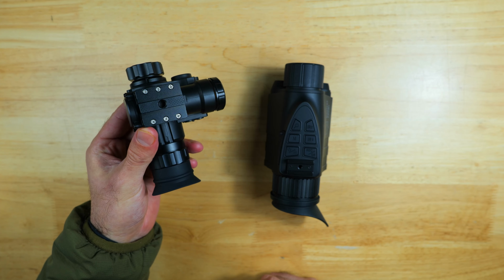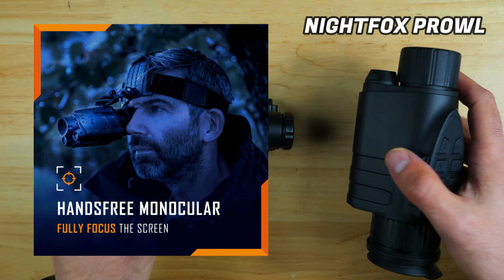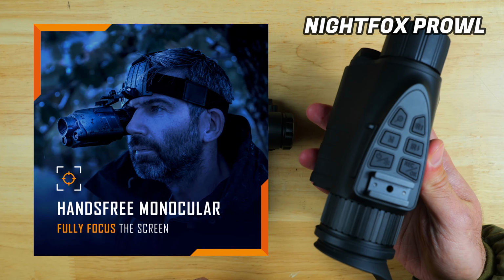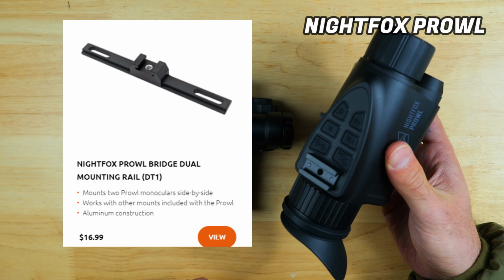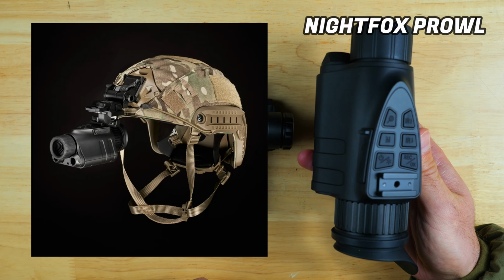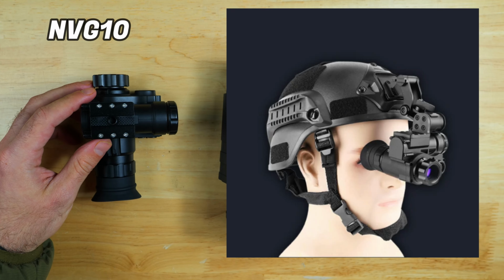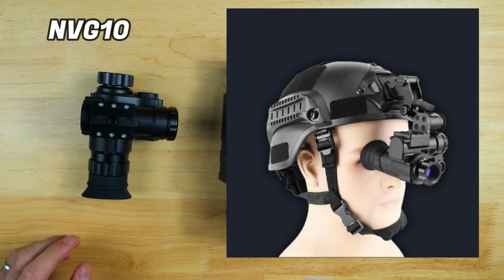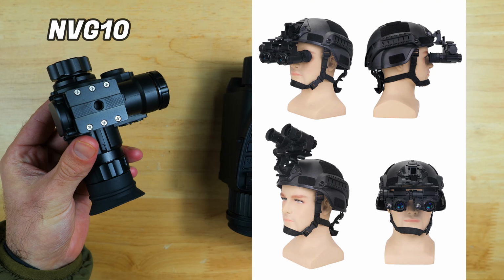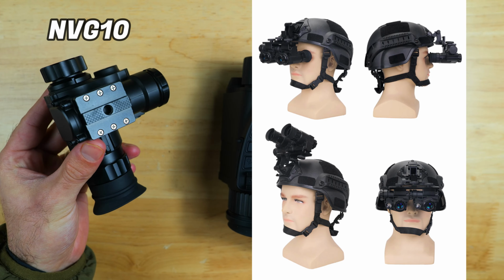Hands-free options for both of these devices are pretty comparable in the box, and the Nightfox Prowl does come with a headband style mount, which you can use to make the device hands-free, and it also looks like you can pick up a bridge to run dual Prowls, and there might even be a fast mount compatible option as well. The NVG10 comes with a mount which you can use to connect it to fast compatible helmets, which are available on Goodnight Gear, and there are also bridges and headband style mounts available as well.